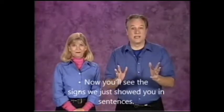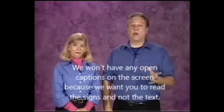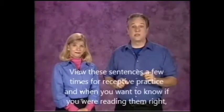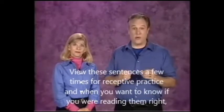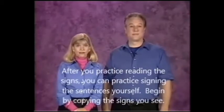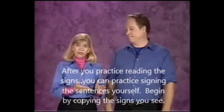Now you'll see the signs we just showed you in sentences. We won't have any open captions on the screen because we want you to read the signs and not the text. View these sentences a few times for receptive practice, and when you want to know if you are reading them right, turn on the closed captions or refer to your student manual. After you practice reading the signs, you can practice signing the sentences yourself. Begin by copying the signers you see.